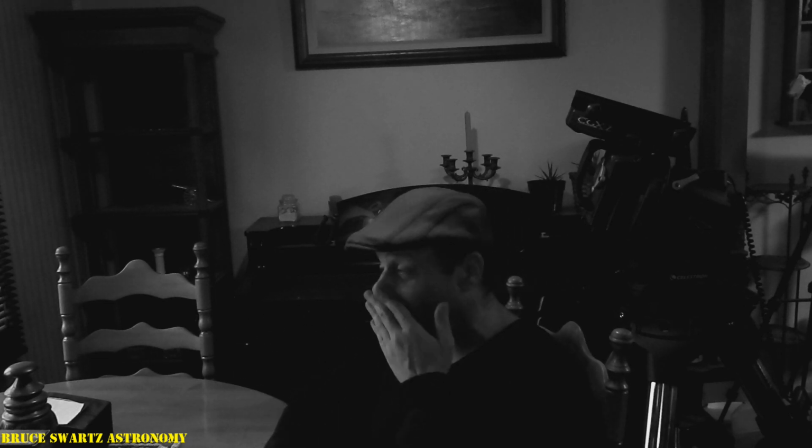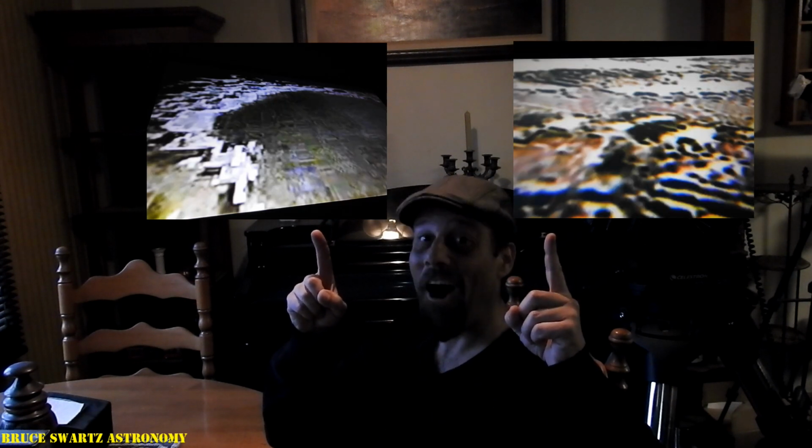more detail out. Obviously, if I'm putting colors inside of a photo, I should mention it because you guys are going to think there's colors on the surface that I'm putting in, and I'm not. The beautiful part of this is that the colors that are on the surface are real.